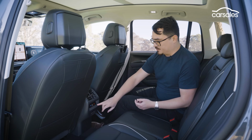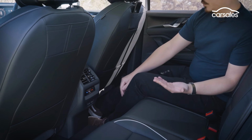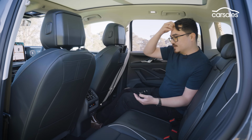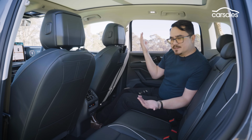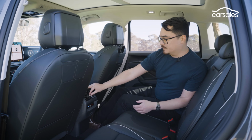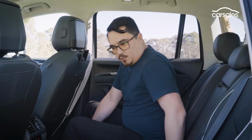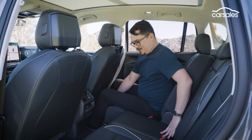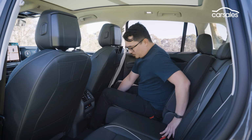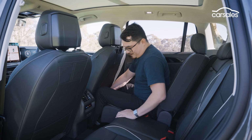Pretty handy. We also have controls for the tri-zone climate control, which is standard on all Tiguans, which is fairly impressive. I don't think there is another car in the segment that has tri-zone climate control as standard for every model. Also, sliding seat. So if you want a little bit more cargo space behind you, and you're willing to give up a little bit of legroom, look how far forward that gets.